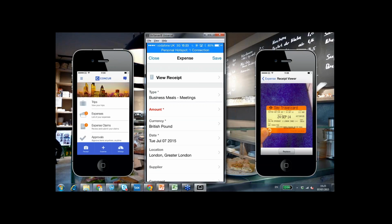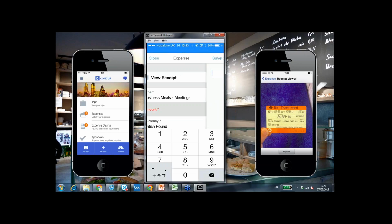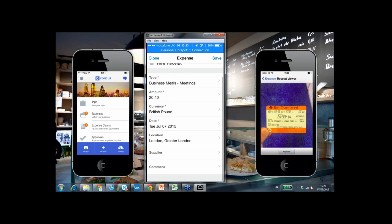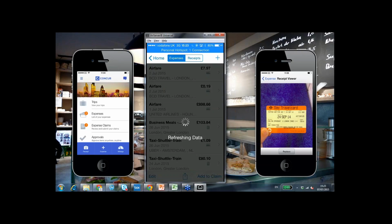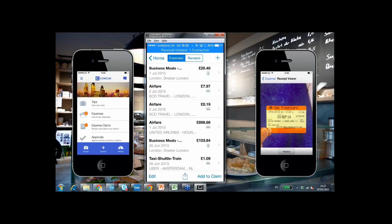If there are any corrections to be made, that's easily done through the admin panel given out to finance teams. And Concur also offers an audit service that we could do automatically for you. So I'm going to put in the amount there, click save. And now that's saved as an expense item and will sit in my profile along with all the other unsubmitted expense items, ready to be moved into an expense claim.